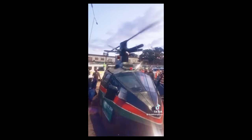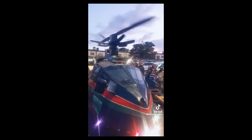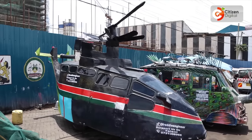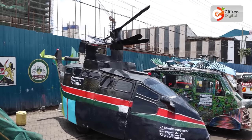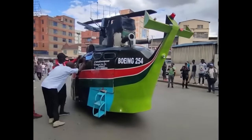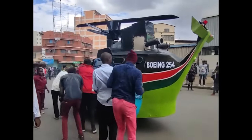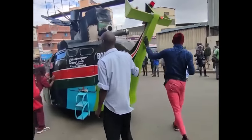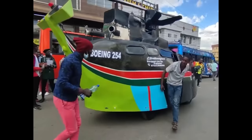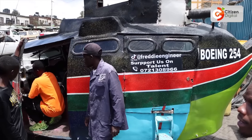The aircraft is made from aluminium, stainless steel, and carbon fiber. The chopper has a few years before it can fly, but it moves. He has faith that it will soon fly.